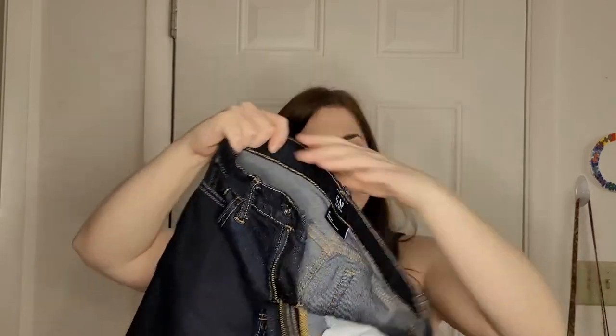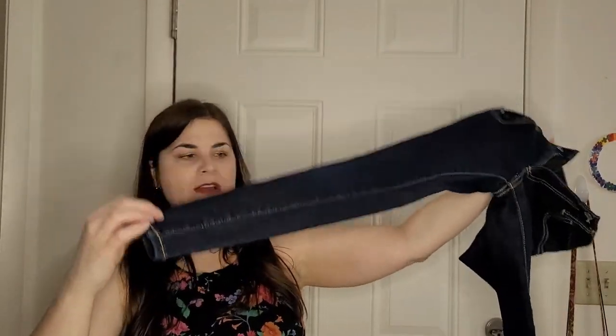And then we've got two more pair left. So hopefully this video isn't too long. We have a Gap denim size 8, and that looks like another kid's pair of pants. It's an 8 regular, and it has the side things. I've got a lot of kids' pants in here, which is interesting. I wonder if maybe I should take it to Once Upon a Child, which is a buy, sell, trade in my area.